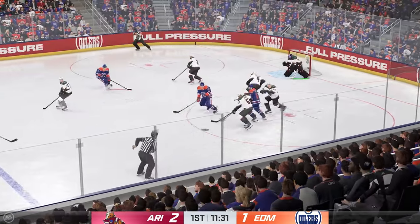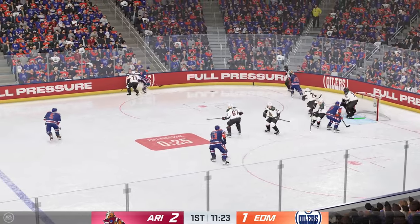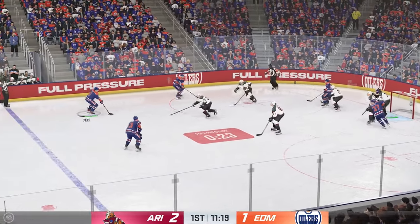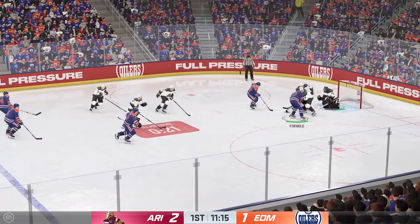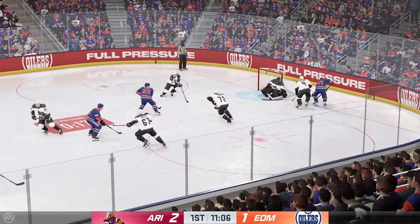Nice job tying up his opponent. And he takes a shot. What a chance, but can't finish. Well, you got to make good on a chance like this. This is deflating, James. You don't even put it on the net and test the goaltender. That's a huge miss.